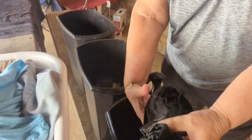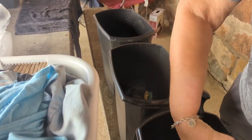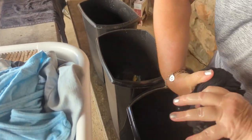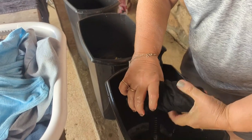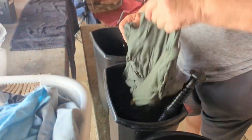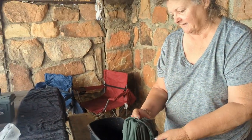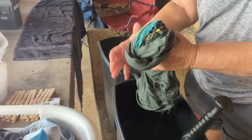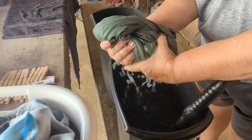So you have one wash bucket and two rinse buckets. Yeah. One wash bucket and two rinse. That's cool. Isn't that awesome? That's dirty water. Yeah. And if you do it like every other day, it's so easy. So we're going to be doing laundry every other day. Yeah, but it's so easy.